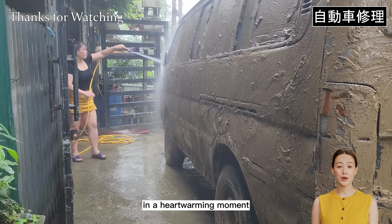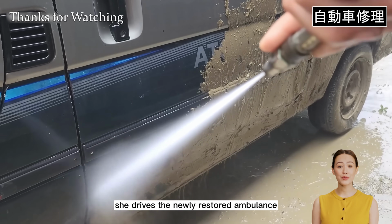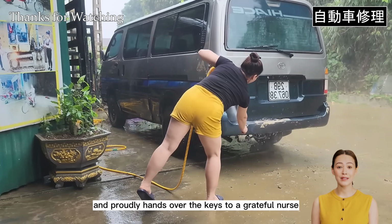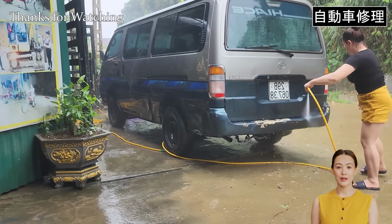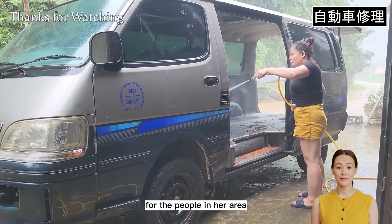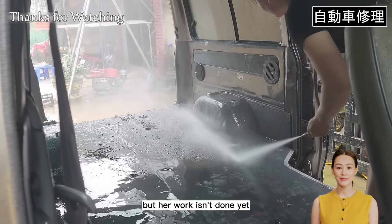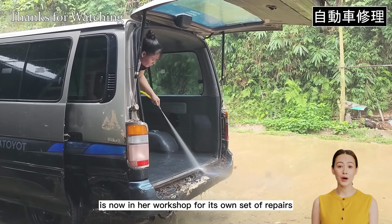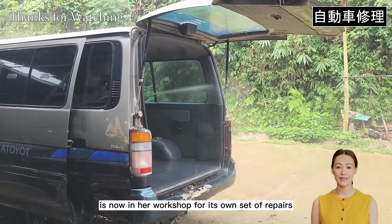In a heartwarming moment, she drives the newly restored ambulance to a local medical clinic and proudly hands over the keys to a grateful nurse. Her hard work has created a vital resource for the people in her area, but her work isn't done yet. The very truck that helped her tow the van is now in her workshop for its own set of repairs.